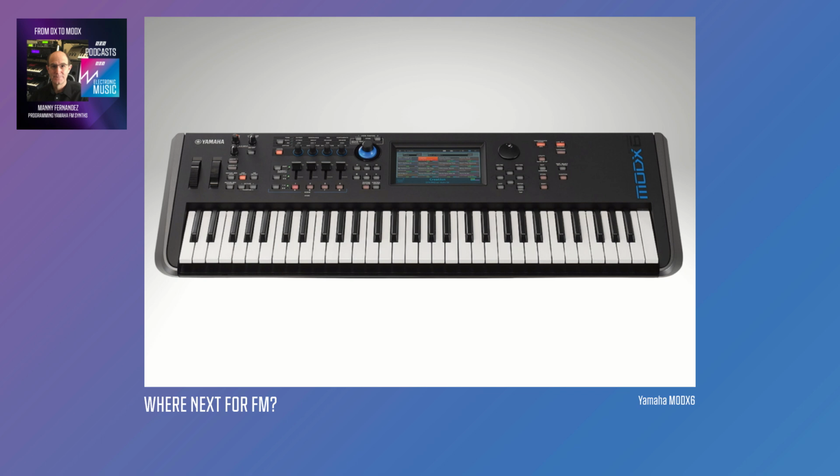Korg have got the Volca, the little tabletop thing that even reads DX7 SysEx. As somebody who is at the level that you are, where do you think FM can go next? Or does it have a future? Oh, I think it has a future.